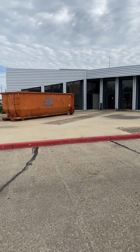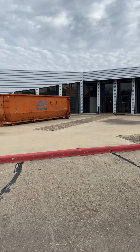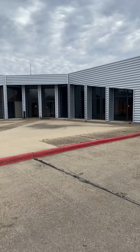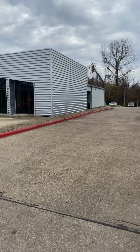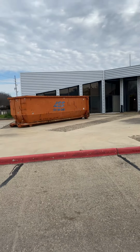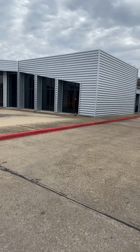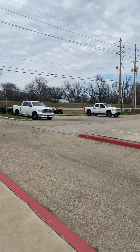Well, Shreveport Cycles is doing a great thing. We're expanding, we're growing, we're taking down the competition, and we got that dumpster because we're about to clear out this entire building and make a brand new showroom for all the great brands that we have. So we're expanding, we're growing, we're doing great things around here. We're really excited for the future for Shreveport Cycles, and we'd really like to have your help to keep Shreveport Cycles here, keep growing, and keep growing the motorcycle industry, power sports, dirt bikes, all that stuff.